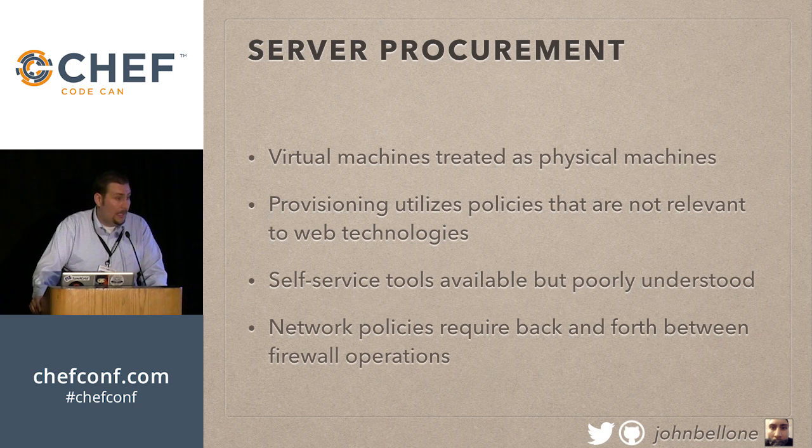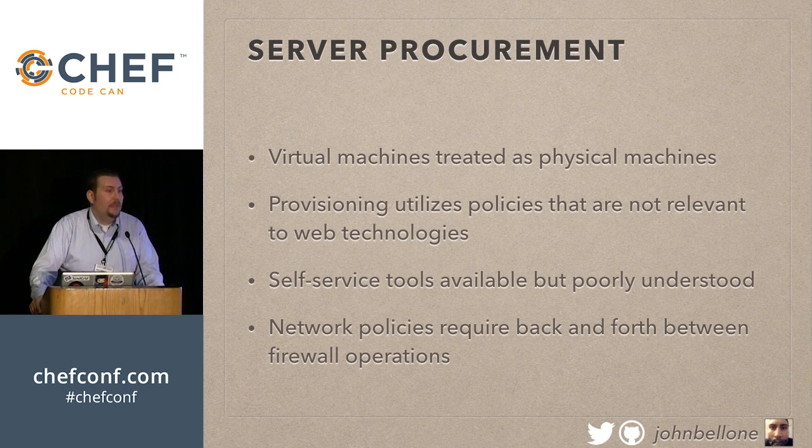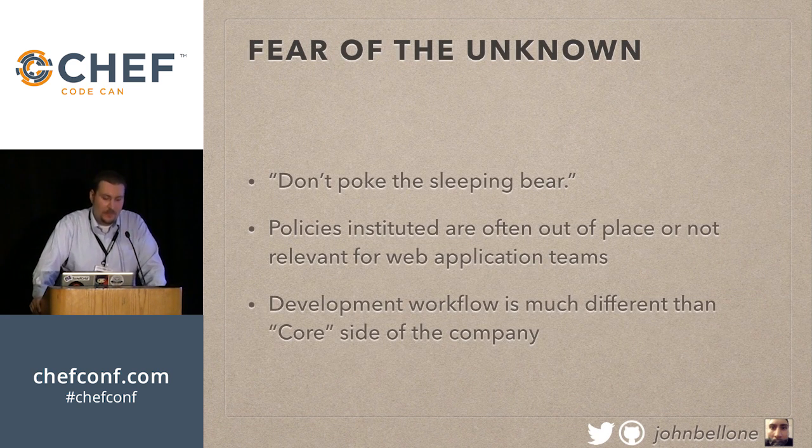Self-service tools are currently available through our terminal, which we dogfood, to start virtual machines. But not all web verticals have people on the team that are knowledgeable enough to use them to their full potential. And firewall ports and network policies don't go across VLANs. So each time we create a server in a separate VLAN, you have to go through opening a firewall port. It's not ideal. But we do have a healthy dose of the fear of the unknown. Since our core business is very successful, there are policies in place that just haven't been updated because they work.